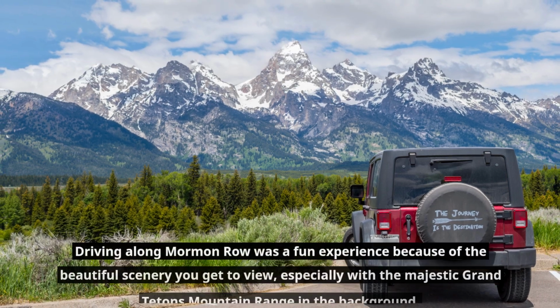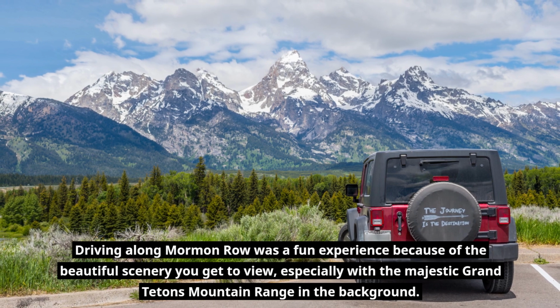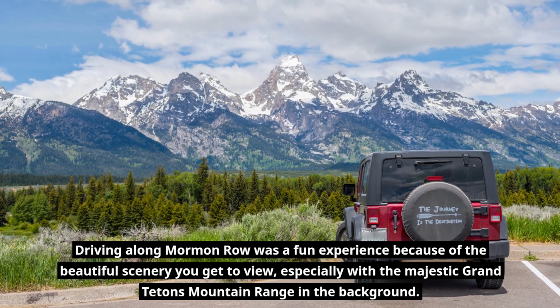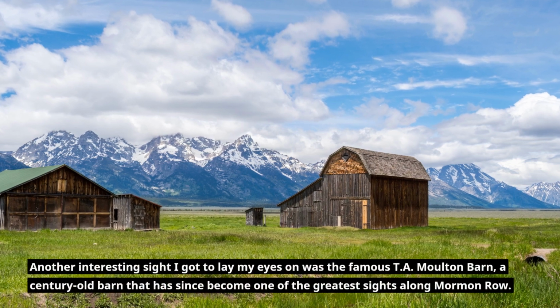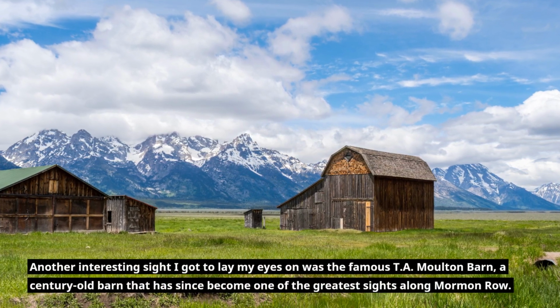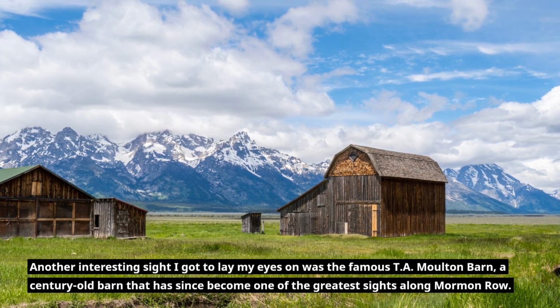Driving along Mormon Row was a fun experience because of the beautiful scenery you get to view, especially with the majestic Grand Tetons Mountain Range in the background. Another interesting sight I got to lay my eyes on was the famous T.A. Moulton Barn, a century-old barn that has since become one of the greatest sights along Mormon Row.